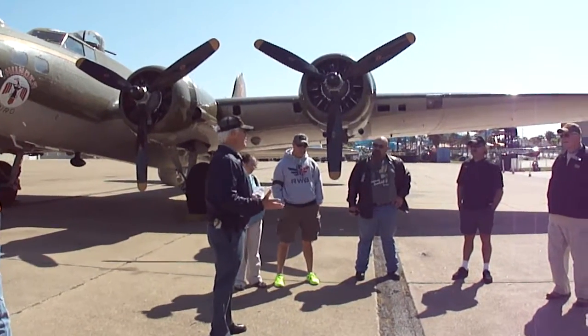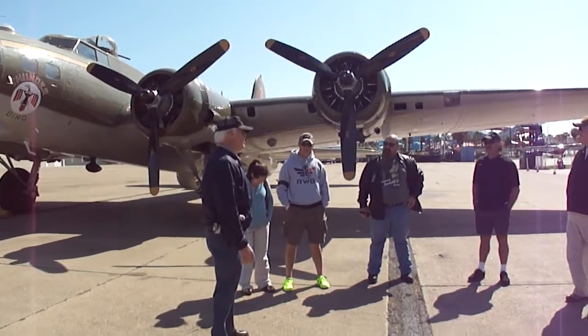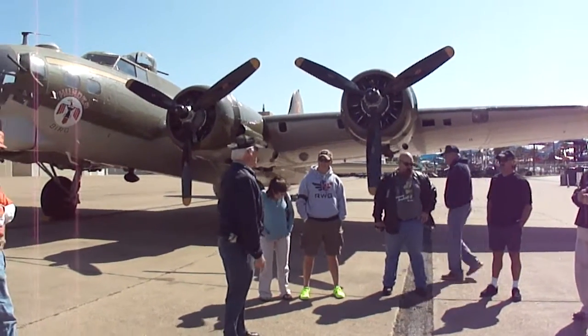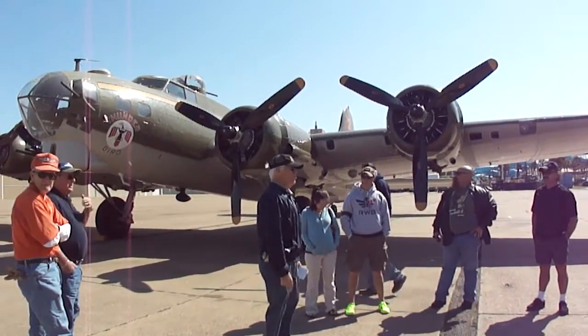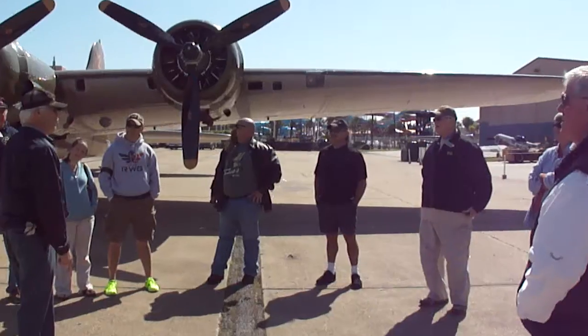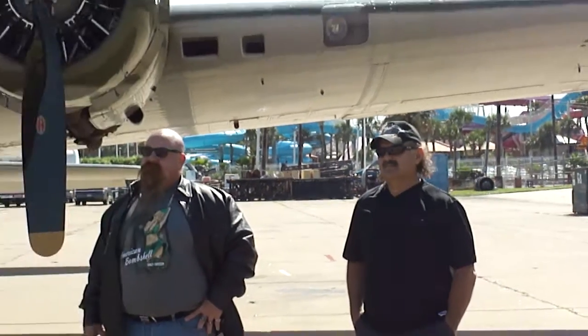That day ring a bell? That was VE Day, the day the war ended in Europe. This one came off the production line. They thought it might go to the Pacific, so they put guns in it and parked it for a few months, then the war was over. So it bounced around, and it was probably within a month or two of being turned into beer keys.